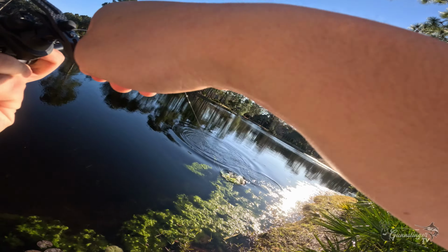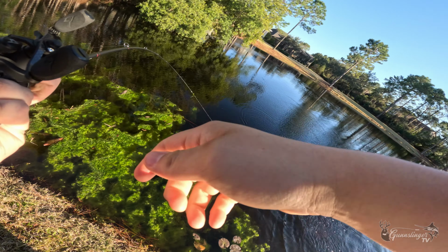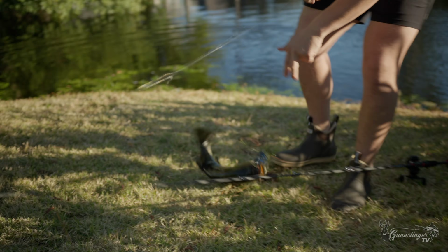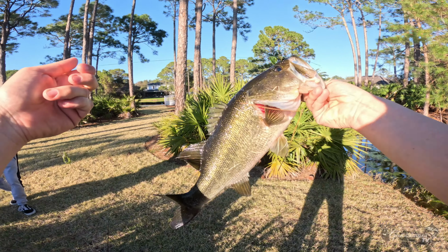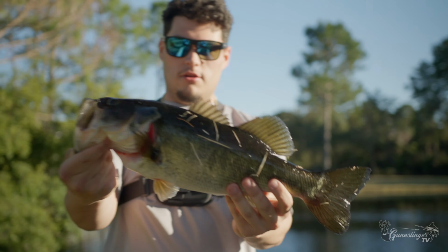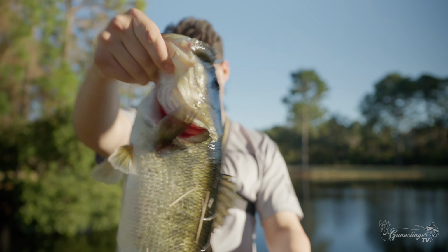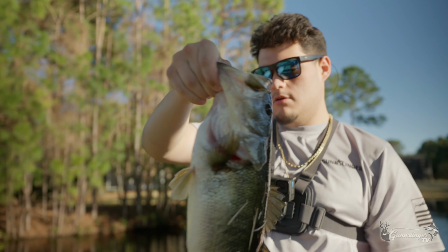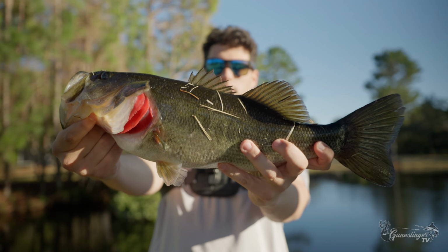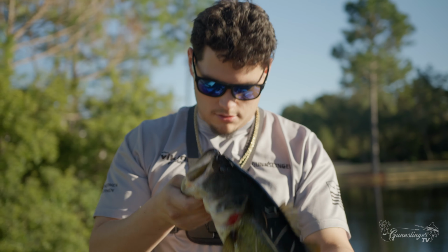That's a nice one. Oh my. Oh, nice. Let's go. Look at that baby. I was in the grass too. Oh yeah. Check that out. That's a nice one. Look at that. Oh yeah. All day. Big boy. Nice healthy bass. She's getting ready for spawning. Heck yeah. Nice fish. First one of the day, baby.